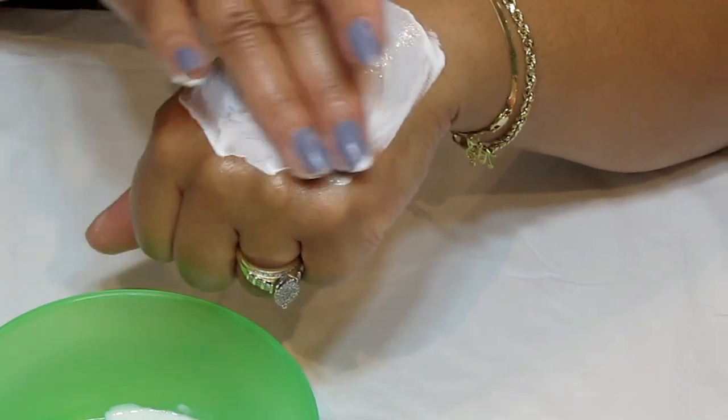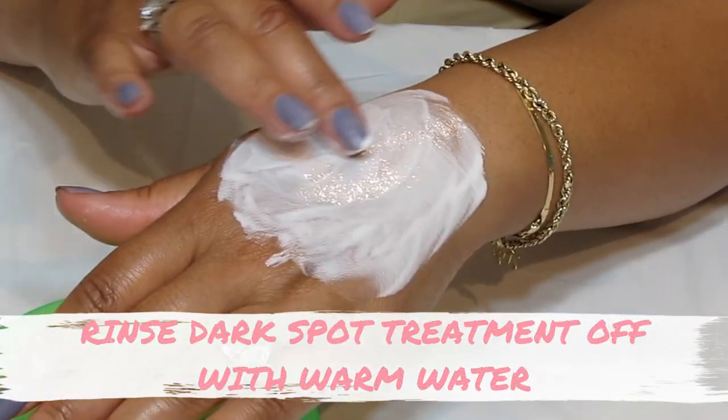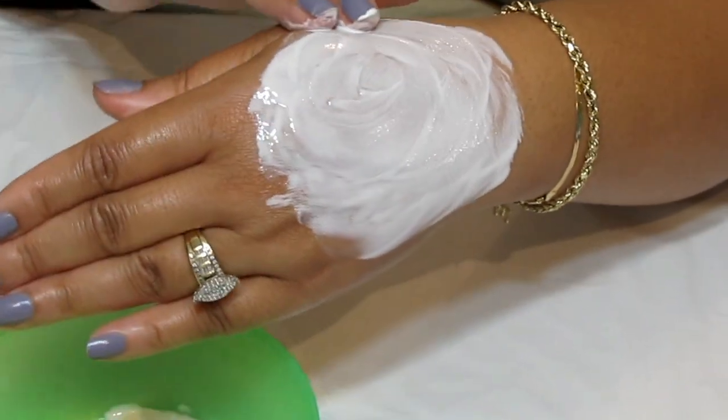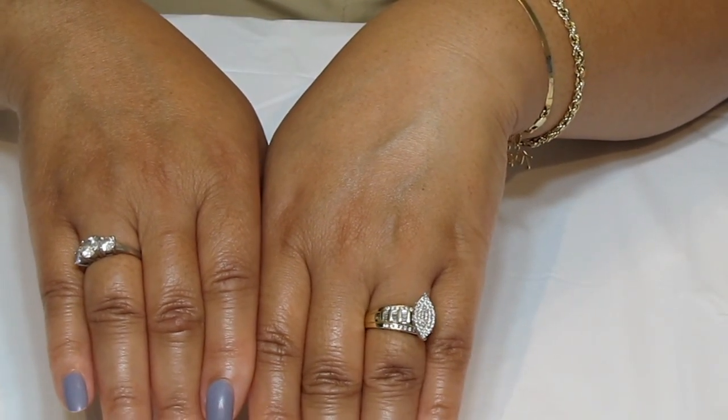And leave it on for 20 minutes. Then simply wash off with warm water. You can actually do this remedy twice a week, would be perfect. Remove dark spots easily from your face.